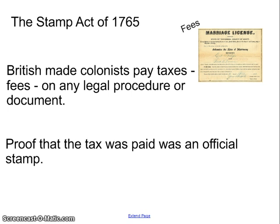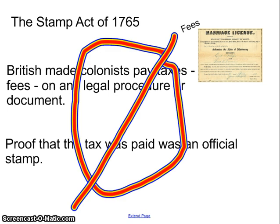So the problem was the colonists hated this tax. I mean, really, really hated this tax. There were a lot of reasons why. The biggest reason was they had no say in making it. All right, this upset them to no end. So yes, we finally had a tax to help the British pay, but the colonists didn't like it because, well, first of all, no one likes taxes, but most importantly, because they didn't have any say in the matter whatsoever.